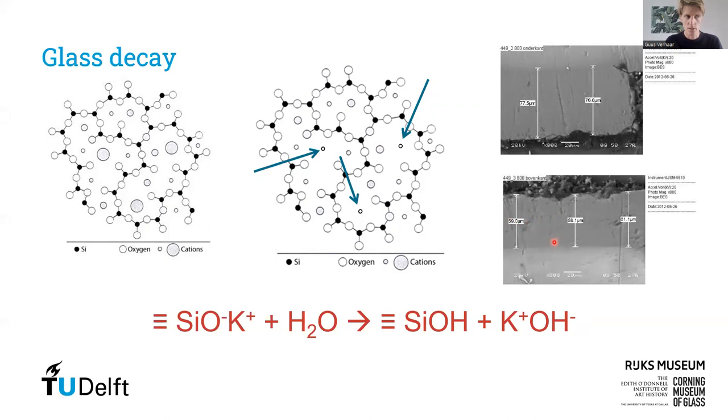A distinct surface layer is formed on top of the glass and has a lower density. It is important to note that not all glasses in museum collections exhibit this behavior. The main factor that causes the degradation is the composition of the glass itself. Generally speaking, glass with a high concentration of modifier cations, that is the alkali ions, is regarded as unstable in composition, but small variations in composition may lead to a more or less stable glass.